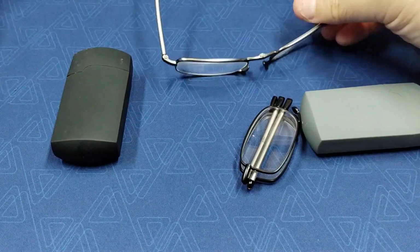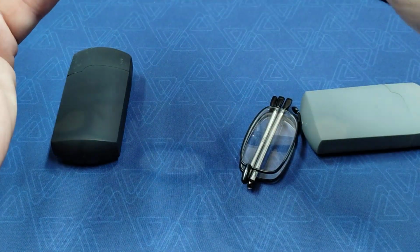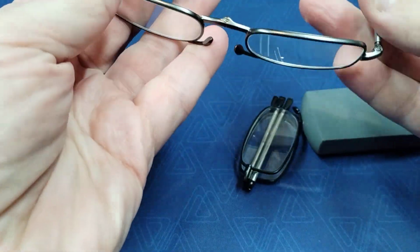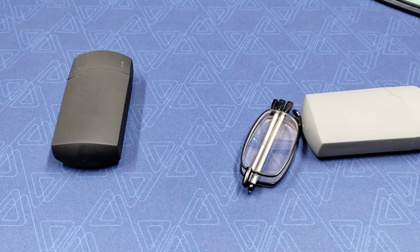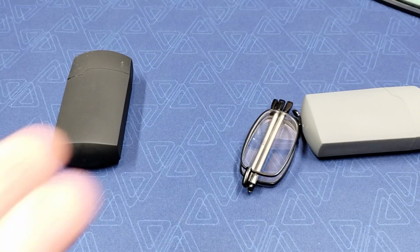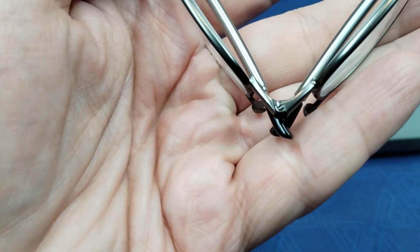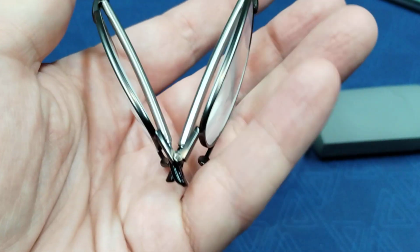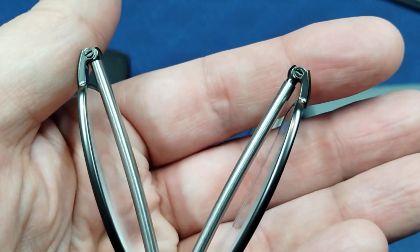Now, how long is this going to last? I don't know. Let me take a look at this hinge. To be honest with you, the hinge on the bridge, if you can see that, looks just like the type of hinge that you would have on the piece that goes on the ear.